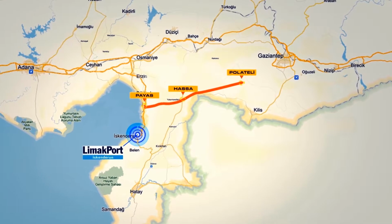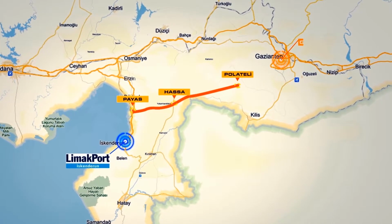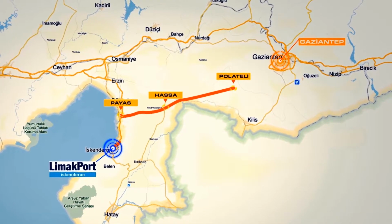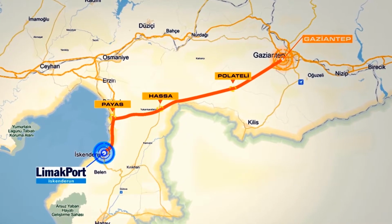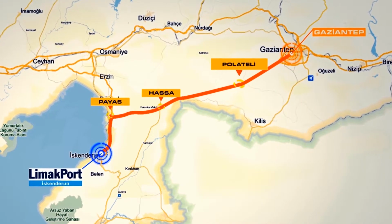Thanks to these projects, the road distance to Iskenderun of the whole region, especially Gaziantep and including Iraq, will be shortened significantly, and the Hassa and Polatlı organized industrial zones will be the most important industrial base of the region, will be ensured to be near the port.